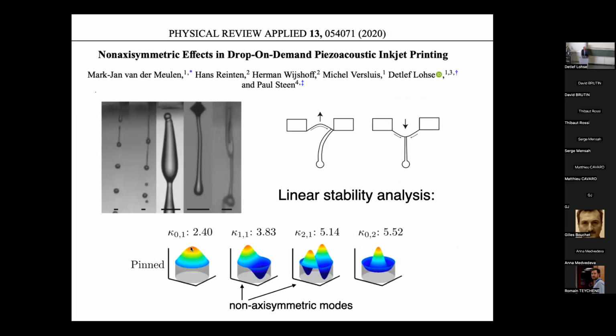And those methods we applied to our meniscus. And then we could identify modes which are non-axisymmetric. And this is, of course, what you don't want. You want an axisymmetric mode to jet straight and not at some angle. This defines this threshold. And they want to go faster, faster, faster.